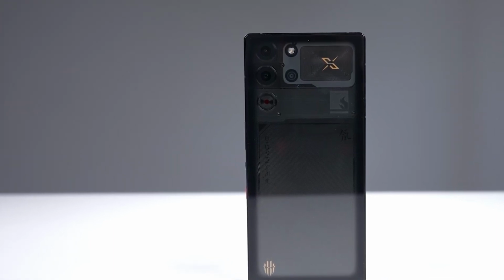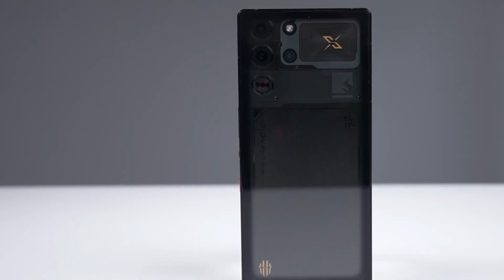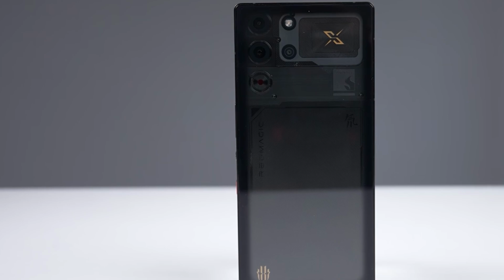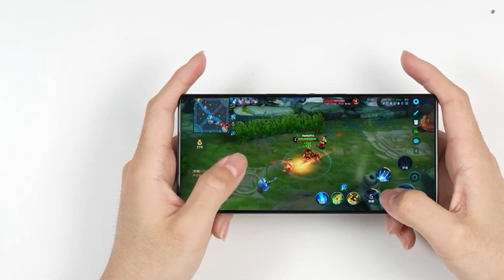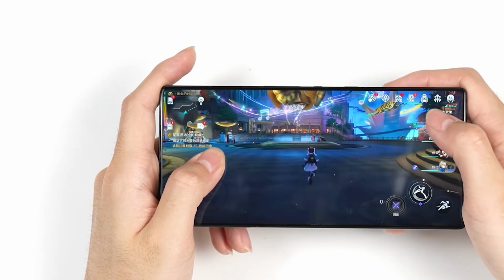So the RedMagic 10S Pro Plus, a powerhouse that proves gaming phones can be fast, cool, and seriously good-looking. From elite performance to PC-level gaming and a design that stays true to its roots, RedMagic delivers once again, and we can't wait to see what black tech they pull off next.